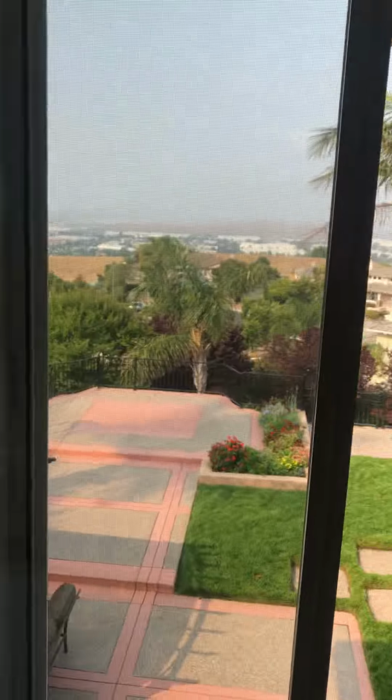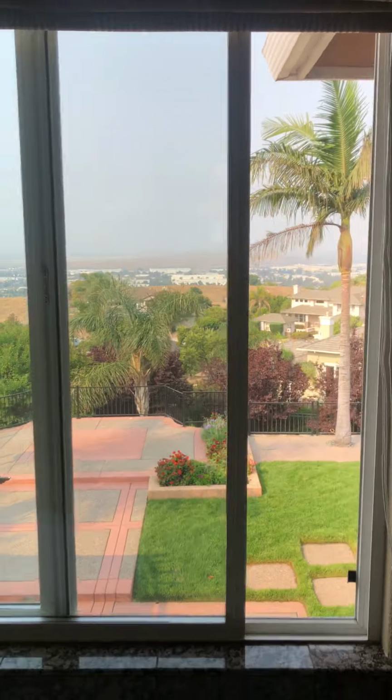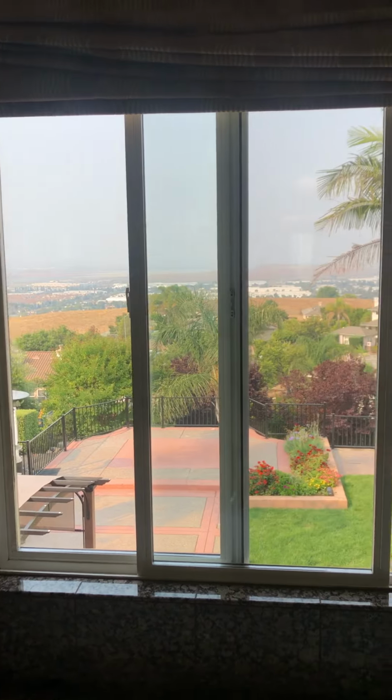Really nice product. So if you're interested in getting some really nearly invisible fabric, give us a call. I'm standing about 5 feet away from the window now, and you practically can't see it.